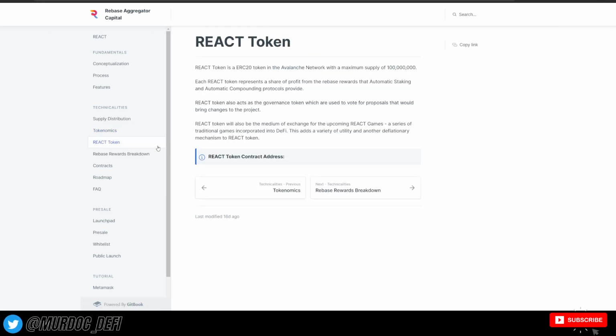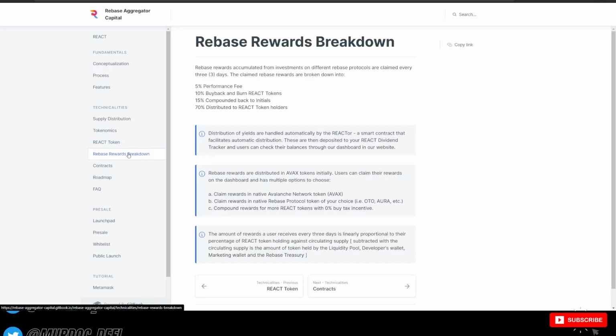Here is some more information on their React token. They haven't updated the contract address yet. I'm sure that they will, though. Here is a breakdown of their Rebase rewards. So Rebase rewards accumulated from investments on different Rebase protocols are claimed every 3 days, right? So this is very important to understand as well. The claimed Rebase rewards are broken down into the 5% performance fee, 10% buyback and burn React tokens, 15% compounded back to the initials, and then 70% distributed to React token holders, right?